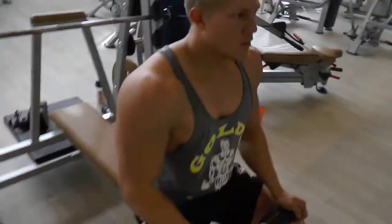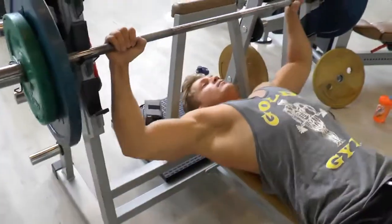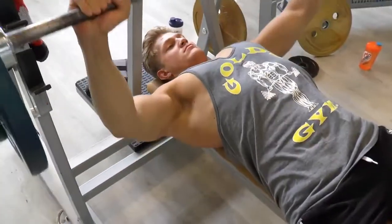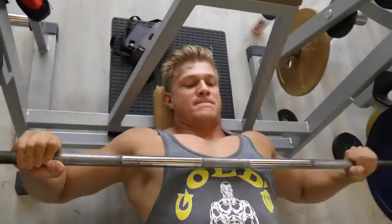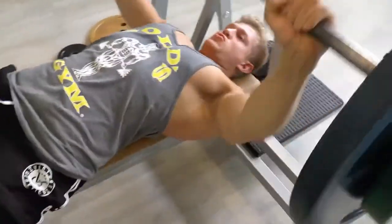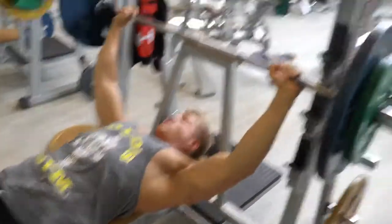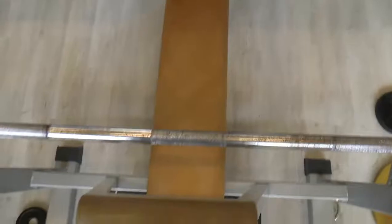What I think is important is that you go all the way down with the bar, maximizing the stretch in the chest, because that is what you want, especially on an exercise like this, where the contraction isn't really that possible compared to a cable fly, for example. So what you want to maximize is the only thing you can do, which is stretch it. And that's why you should go all the way down.